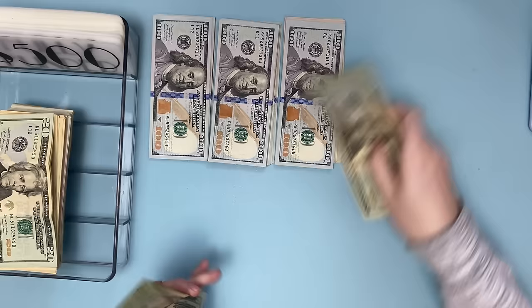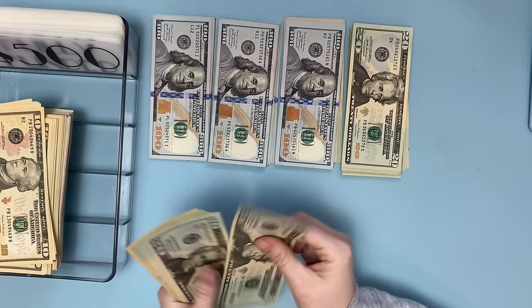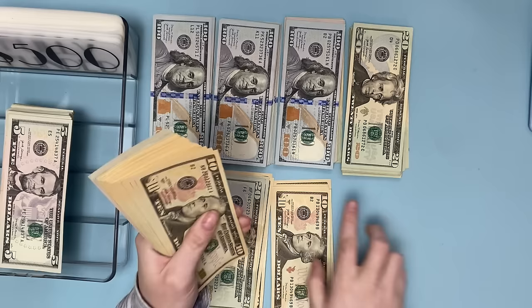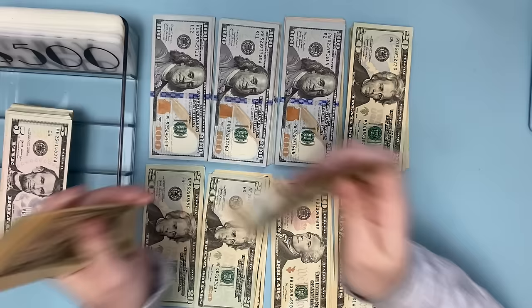20, 40, 60, 80, 120, 140, 160, 180, 190, 200. And just for my brain, I'm just going to split this up. So that's 200. 1, 2, 3, 4, 5, 6, 7, 8, 9, 10, 300. 10, 20, 30, 40, 50, 60, 70, 80, 90, 100, so that's 400. 10, 20, 30, 40, 50, 60, 70, 80, 90, 500. So all of this is 500.